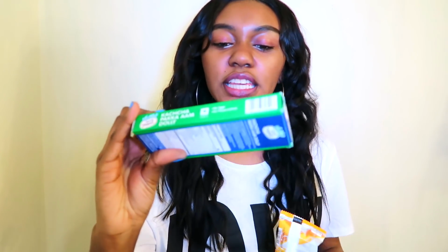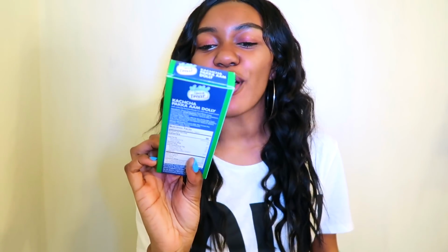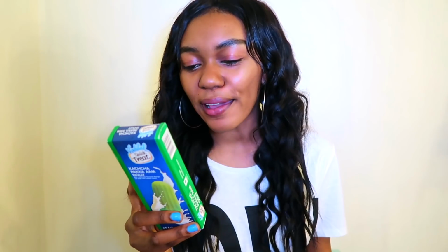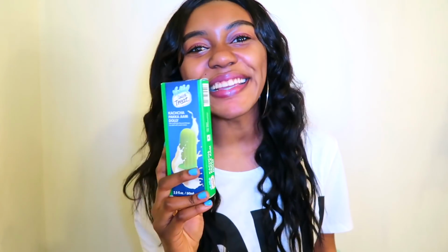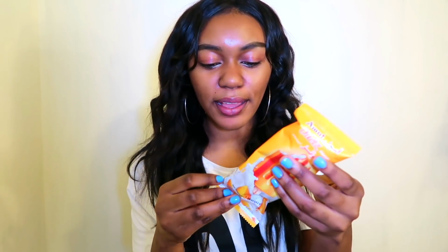Oh, I bought some ice cream, and I don't know if they're frozen now, but I might as well show you guys what I got. So hold up. Definitely your girl had to get the kacha paka aam dolly, and this is an artificially flavored mango ice shell with sweet cream. This is a product of India, and then I have this Amul mango, and this is a product of India as well.